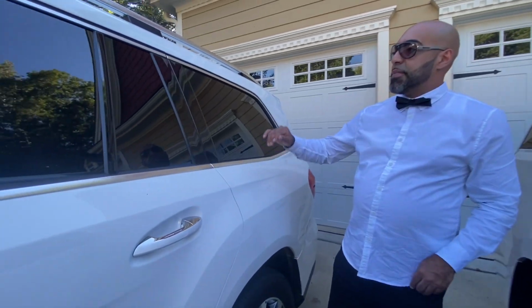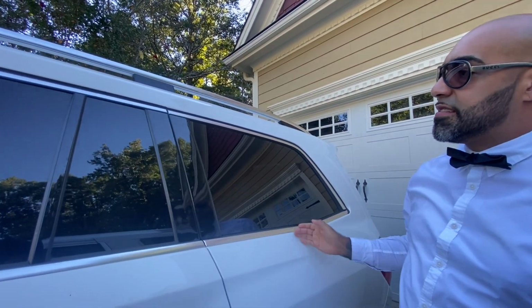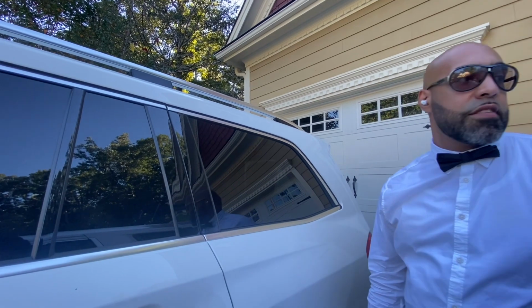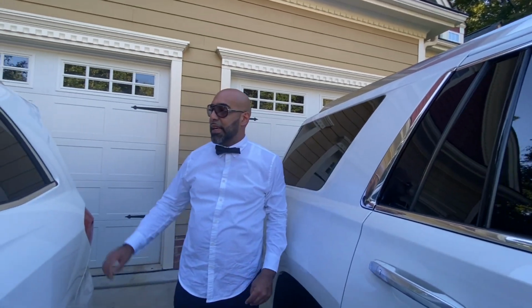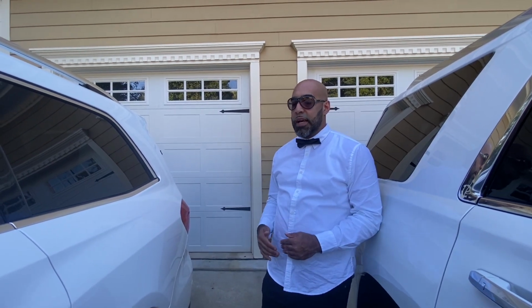Another part I would like to mention, I love how Mercedes were a bit ahead of their time by just blacking out this whole window piece, whereas the Escalade didn't. They kind of left this white pillar here. I wish they would have eliminated that. That tends to give a vehicle a lot more character. They're now starting to integrate that.